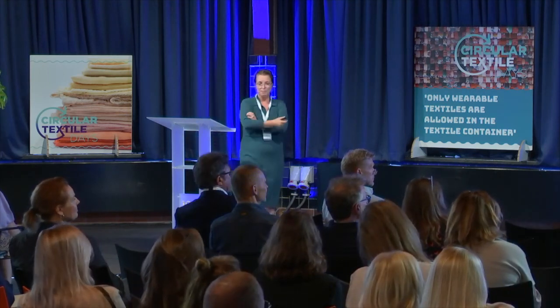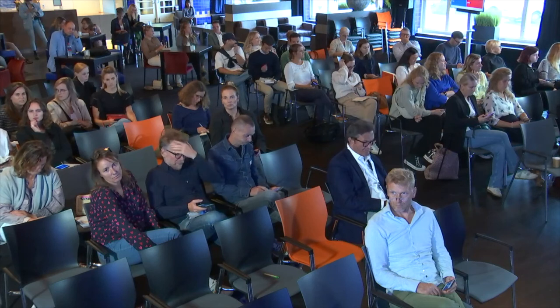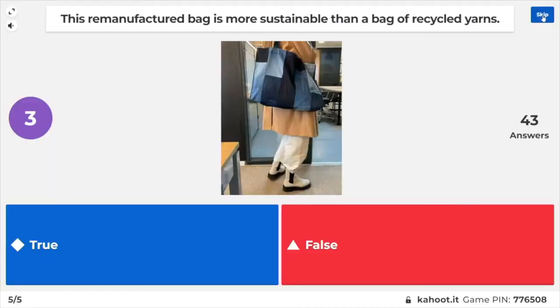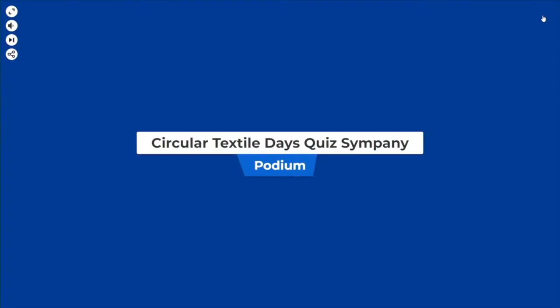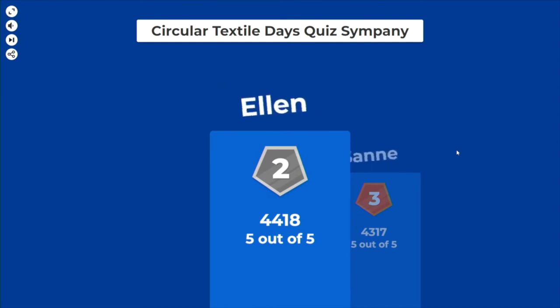A remanufactured bag is more sustainable than a bag of recycled yarns. Now this is testing the R strategy. What is more sustainable? Yes or no? True or false? Remanufacture, recycle? Yes, very good. You've paid attention. So this was just getting some input from you doing this quiz.